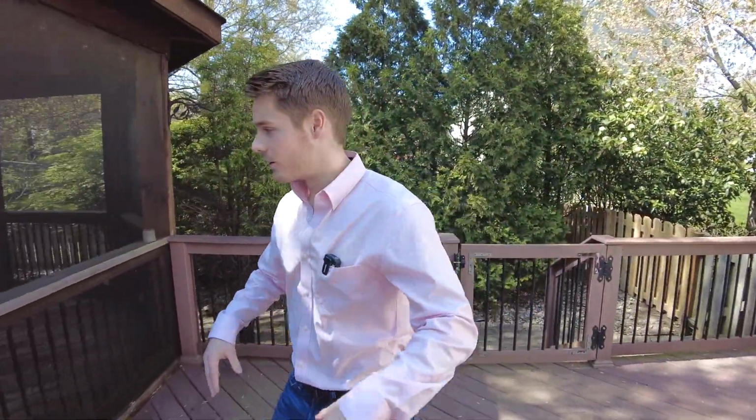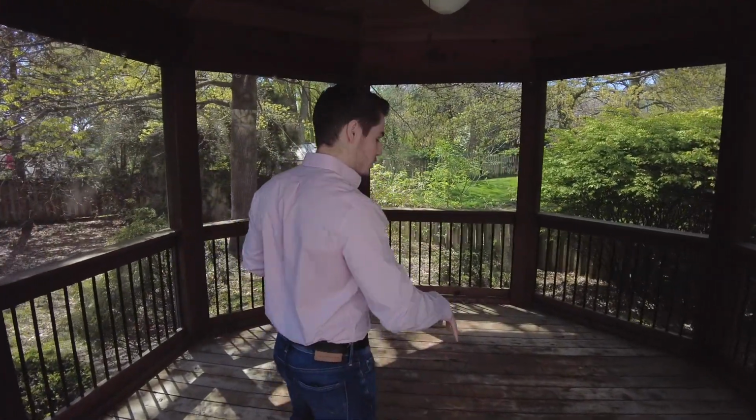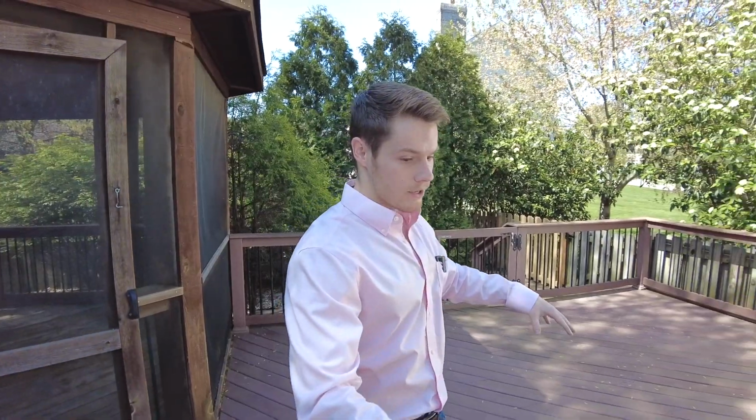Absolutely love the outdoor living you have in this house. You got a deck right here. If you don't want to be on the deck, you can come in here, hang out with the family, put some furniture in here, do whatever you want to do. It's a nice private little room in here. You can have lunch, you can eat here with the family. And then you walk out, you have the beautiful composite deck right here.